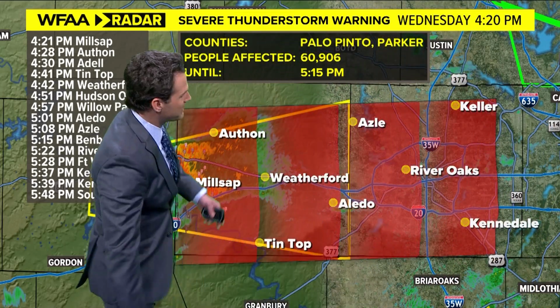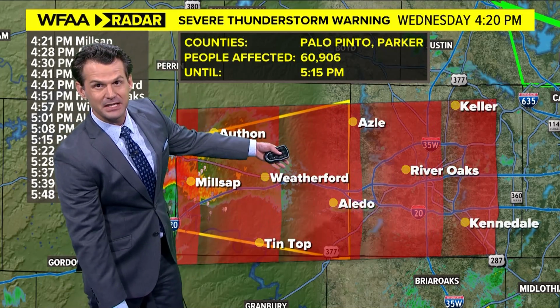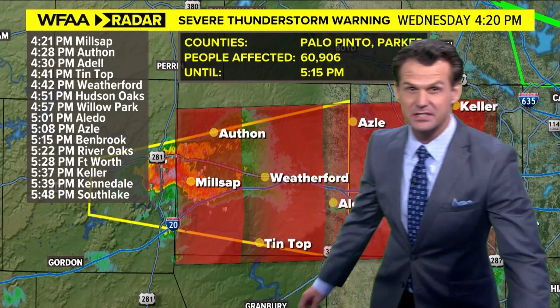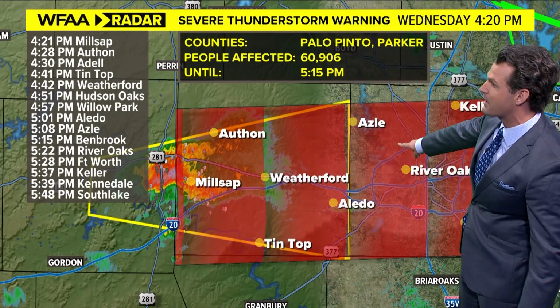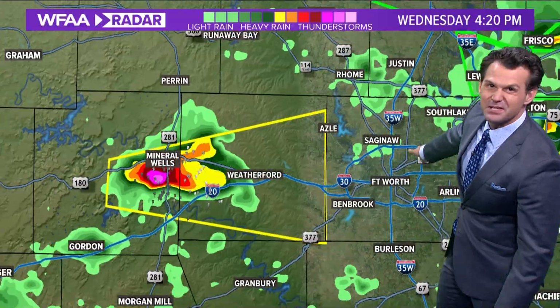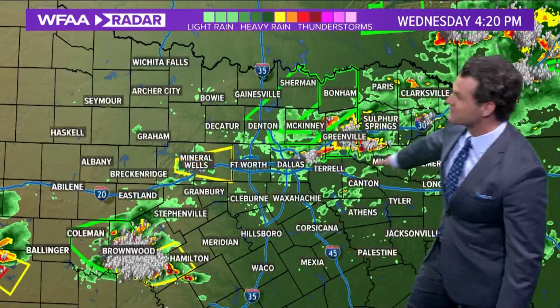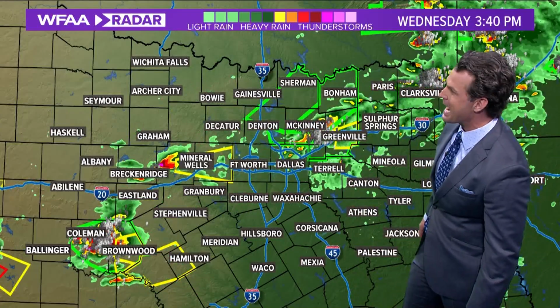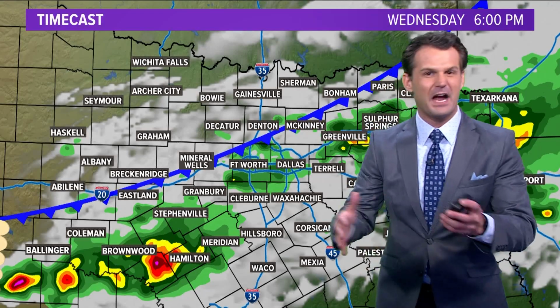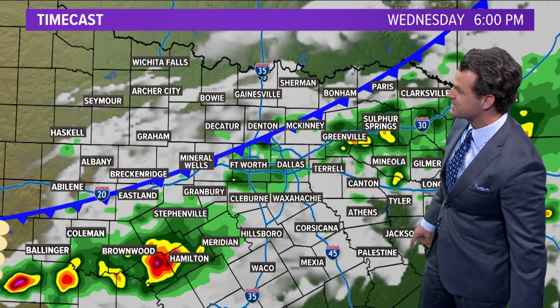Now, if it can hold together and move into Tarrant County, which I'm not entirely convinced it's going to completely hold together, there's your arrival times as it could potentially move toward the Tarrant County area. Aledo, basically right around 5, maybe downtown Fort Worth by about 5:30. But some of our high-res computer models have this thunderstorm fizzling out as it tries to move into the DFW area. But basically between now and about 5, 6 o'clock, could be a little rain trying to move into the Tarrant County area.